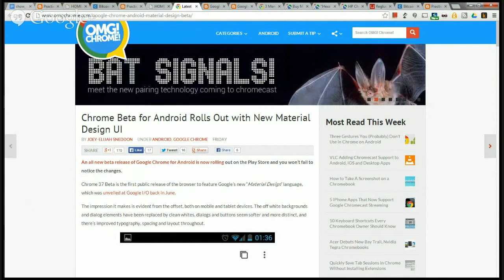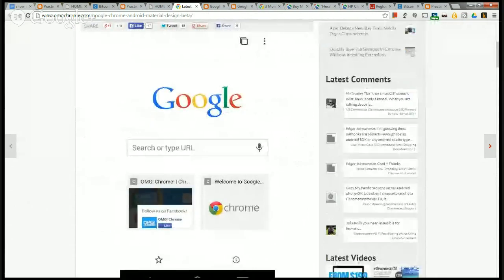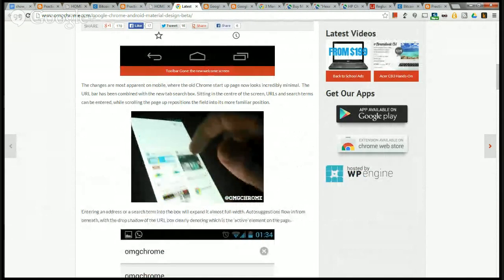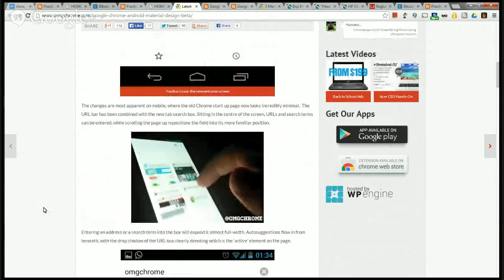It did. It felt like a new browser, even though all the underlying functions are the same. I think there was one feature that actually disappeared, but it was one that very, very few people used, and it was going to be disappearing anyway. But yeah, it just felt kind of fresh. It got a nice new design, and I think Joey over at OMG Chrome did a fantastic write-up. He even included a GIF showing some of the animation that's now in the default start page. So he did a great job.